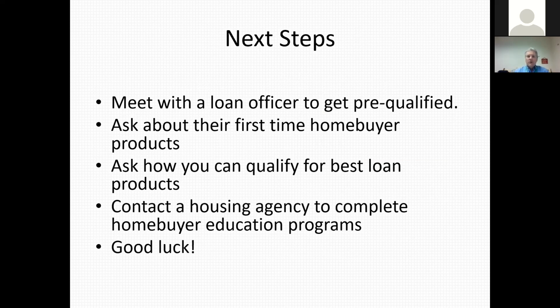Next steps. You're going to want to contact a loan officer to get yourself pre-qualified. Let them know what you're looking to do. Let them know how much you're hoping to spend. Ask about their specific first-time home buyer programs. Not every lender offers every loan, and some lenders will offer specific in-house programs that other banks don't have. Find out how you can qualify for the best loan products.